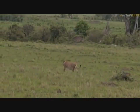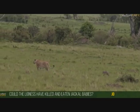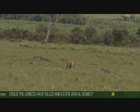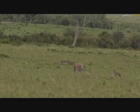Joe, this is morbid, but okay. Do I think that the jackals are following this lioness because they're worried about the lioness eating the jackal babies? Maybe they have a den nearby and they're just escorting her out. That's what I think, it's maybe a territory thing.